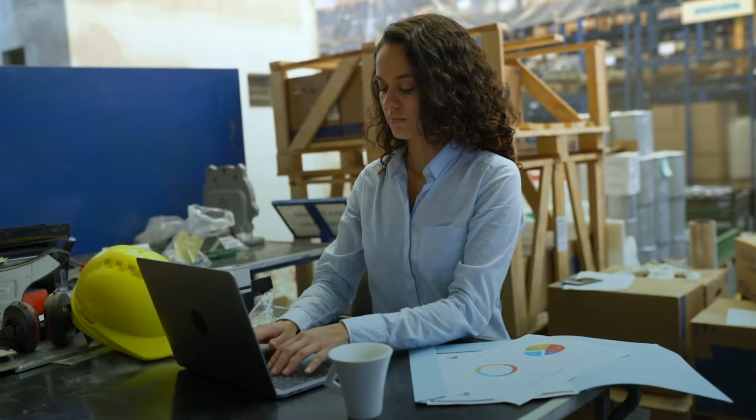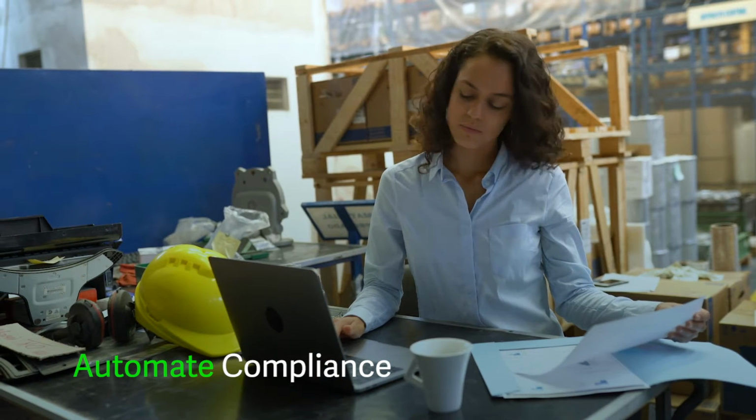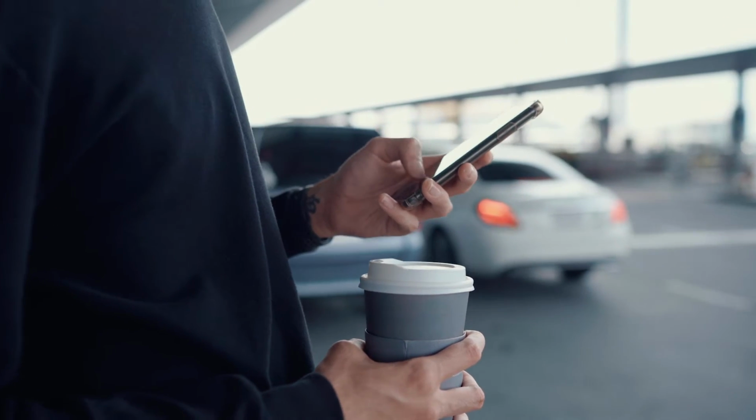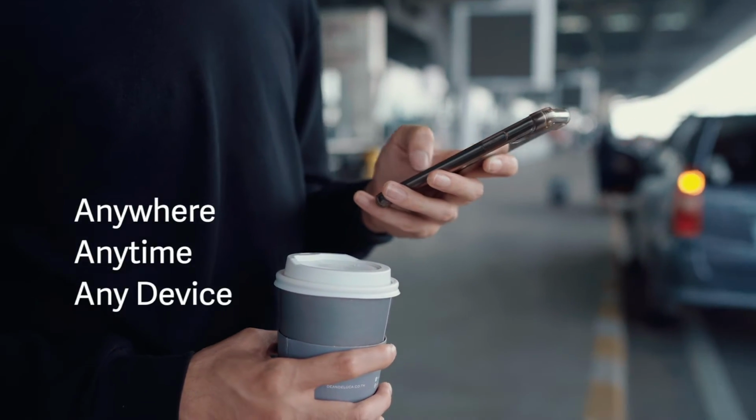And those compliance requirements and audits? Now you can respond to them with confidence and speed. Maybe the best part, you can do it all anywhere, anytime, on any device.